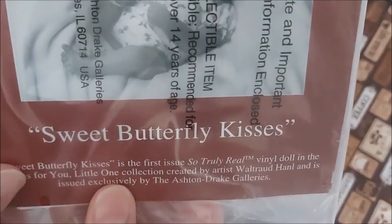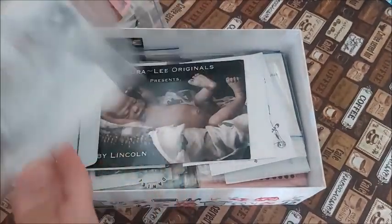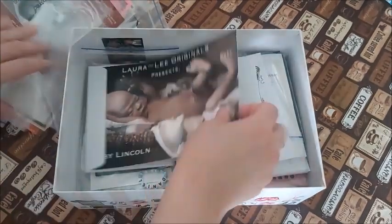This is the one that I just have. Sweet Butterfly Kisses. I named her Precious Bee. Aww, there's Precious Bee. This is all her stuff. Well, a random Ziploc, probably had stuff in here. Oh, here's my Lincoln.